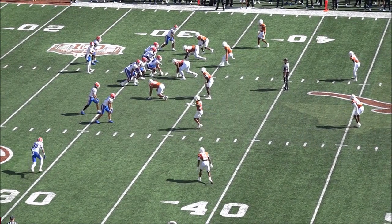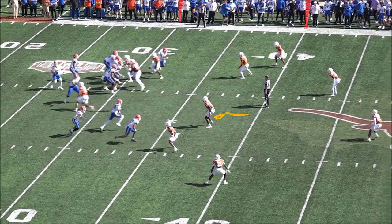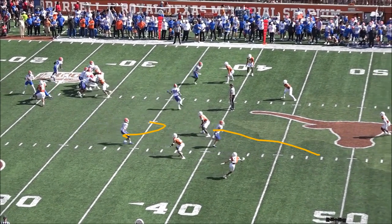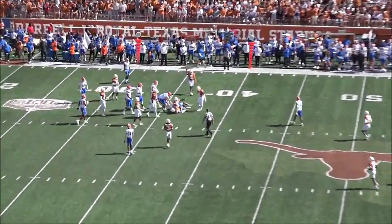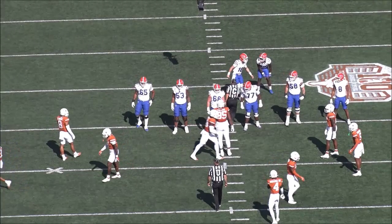Now, look, we talk about versatility. All right, now he's playing inside here. Now he's just climbing depth. You got a crossing pattern right here, a vertical release right here, you're going to get a sit route right here. So what's going to happen? He's just going to drop and chase. He's going to make a play right here and help out and run support. So that's the one thing, too.